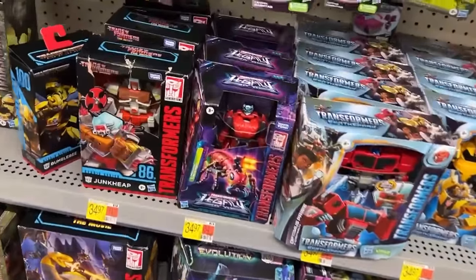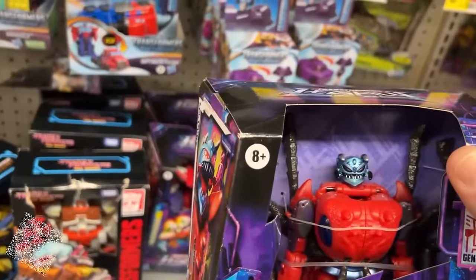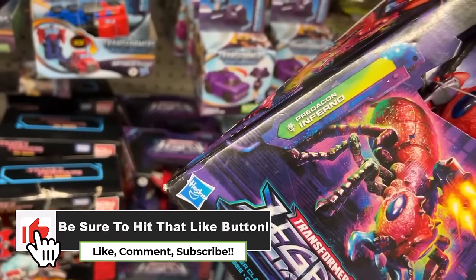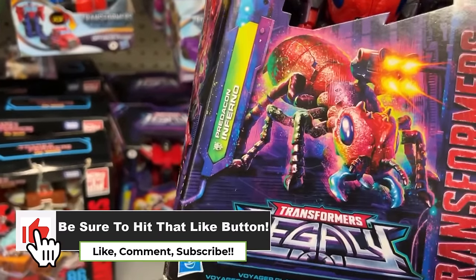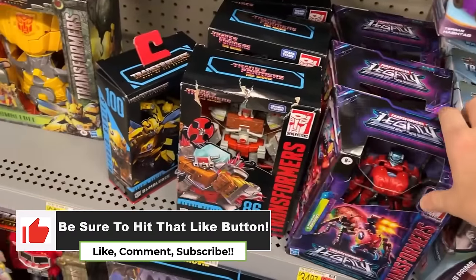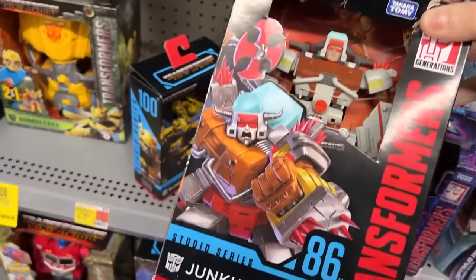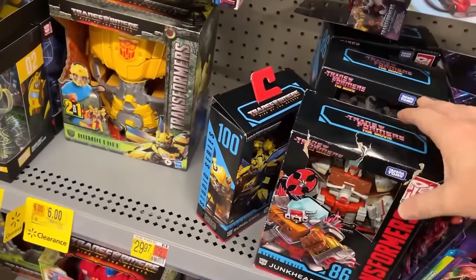That thing looks cool. Man, look at the head on this thing. Oops, I'm gonna knock stuff off. Who is this? Predacon Inferno. That's a big ant. That looks pretty cool. I haven't seen that before. We got, like I said, every junk heap I find, the dude's obviously living up to his name. His box is junked. There is Ratchet.